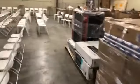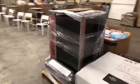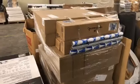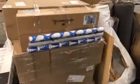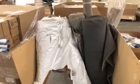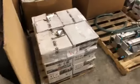Gonna walk on over here. Some sort of display case. Some plumbing stuff. Wrapping paper. I know our resellers are buying the wrapping paper left and right. We're selling this wrapping paper. Pretty inexpensive, guys. This is a pretty stinky looking carpet pallet. We'll fix that up before y'all come on out tomorrow night.